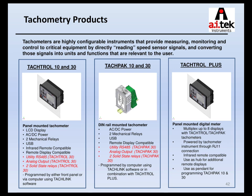Okay, so there are also different up and down optioned versions. The 10 is the down option version, the 30 is the up option version. When you're reading the list, the black print exists in both. And then the red print describes the options that are available on that up optioned version.